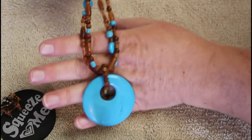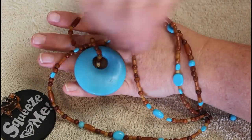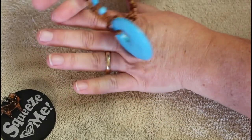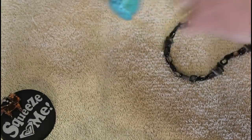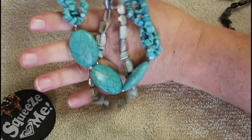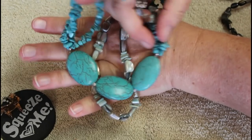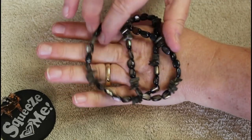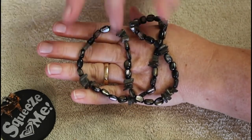And of course we have stone. These are wooden beads and stone beads. Nice big stone pendant. I think these are howlite. Very nice. I love that one too. Same thing with this one, except this one is multi-strand. There's a lot going on with this one. So it has shell and coordinating howlite color. It's a nice, big, heavy piece. And shell, very almost dainty.